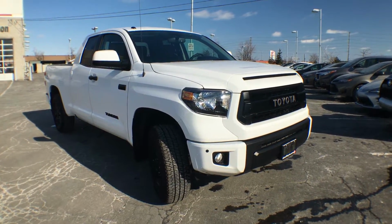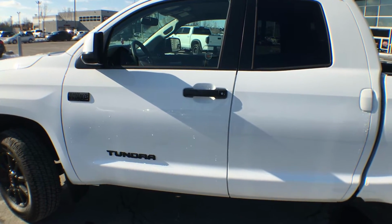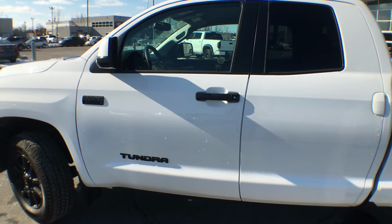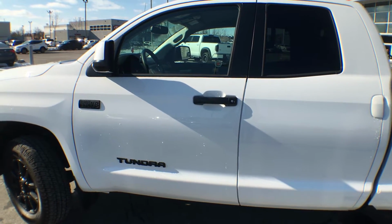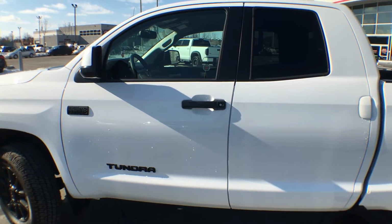Let's go inside. So just before I bring you inside of this gorgeous pickup, I realized that I did miss one thing that I would love to point out about the exterior of this truck, and that is the fact that we have a TRD skid plate at the front also. So when I said that this is made to take off-road, I really meant it.